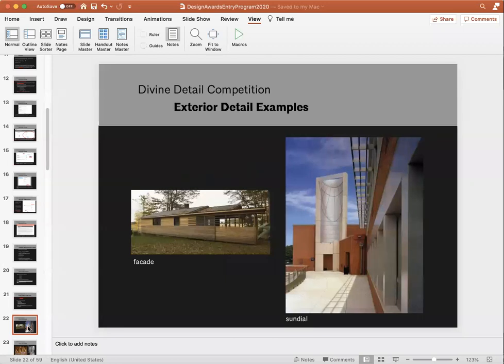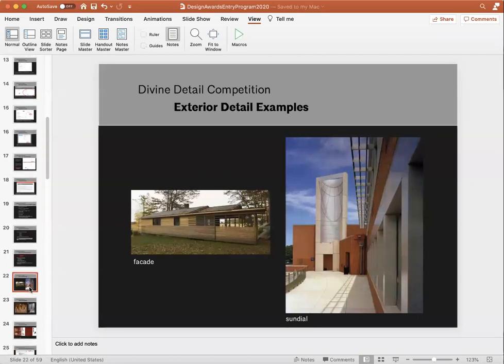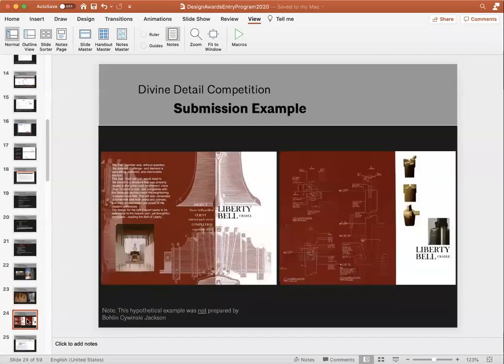Here are just some quick exterior detail examples that have been used in previous submissions. And here is a submission example, just limited to the 2 pages.